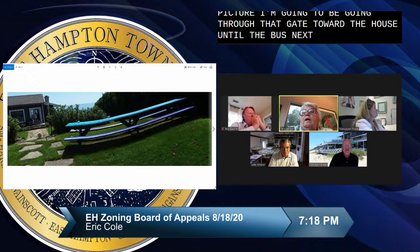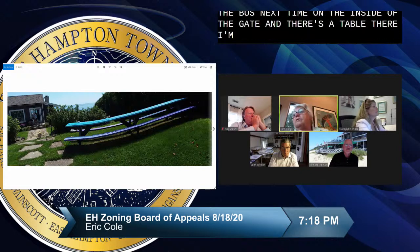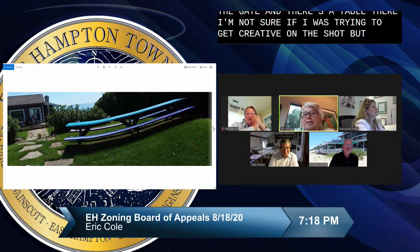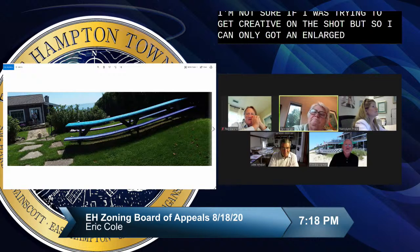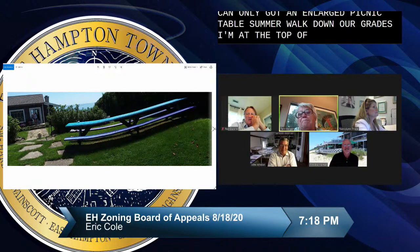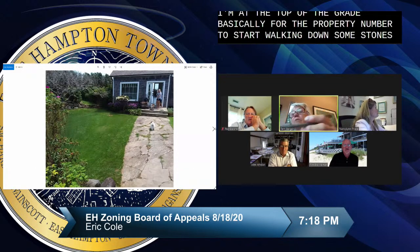Next. Now I'm on the inside of the gate, and there's a table there. I was trying to get creative on the shot, but it looks like I only got an enlarged picnic table there with the curve. So anyway, I'm going to walk down now with grades. I'm at the top of the grade basically for the property, and now I'm going to start walking down. There are some stone steps. There are a couple of dogs.